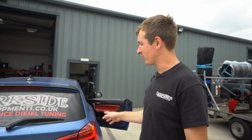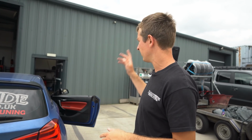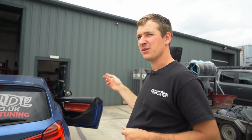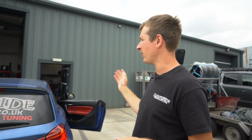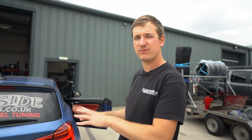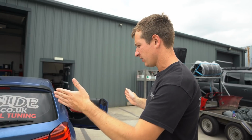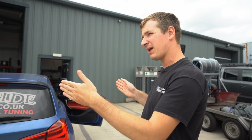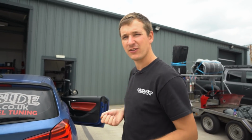So Toby's got the alignment sorted. We've ended up with 2 degrees camber on the rear, 2.5 on the front, but that's because we know it's going to be wet, so we're probably going to end up with more like 3 on the front, maybe a bit more than 2 on the rear, but I want to put the 52 tyres on a dry track day before I get that set up. And then for the toe, we've gone probably about 0.5 mil in at the front and 0.5 mil out at the rear.